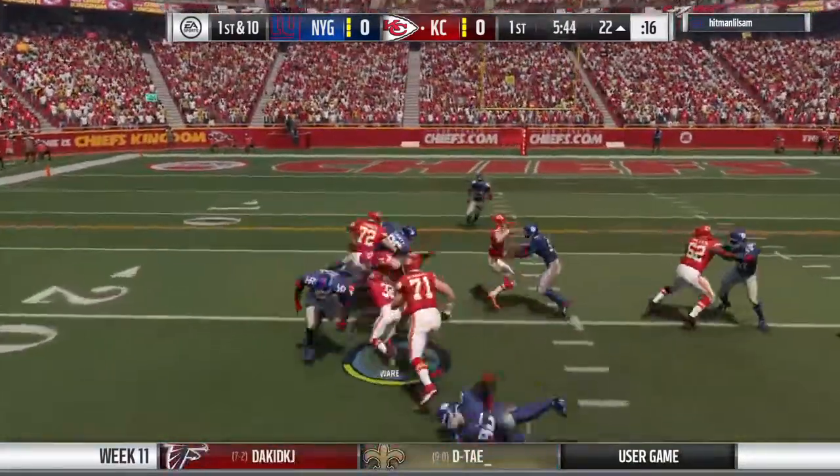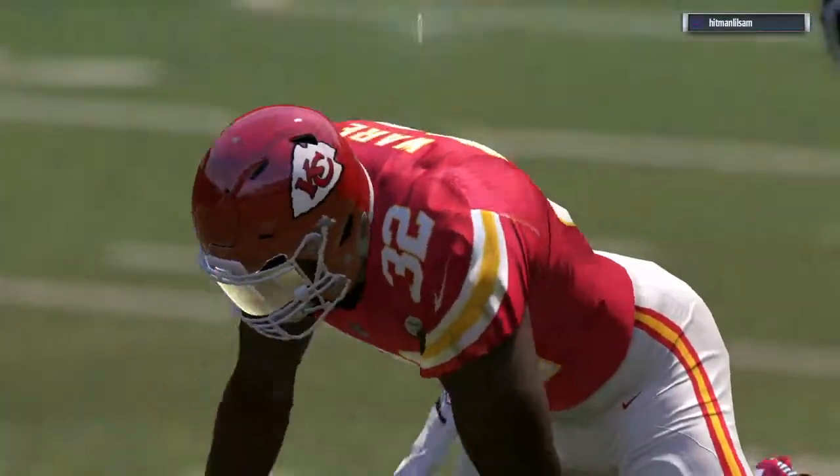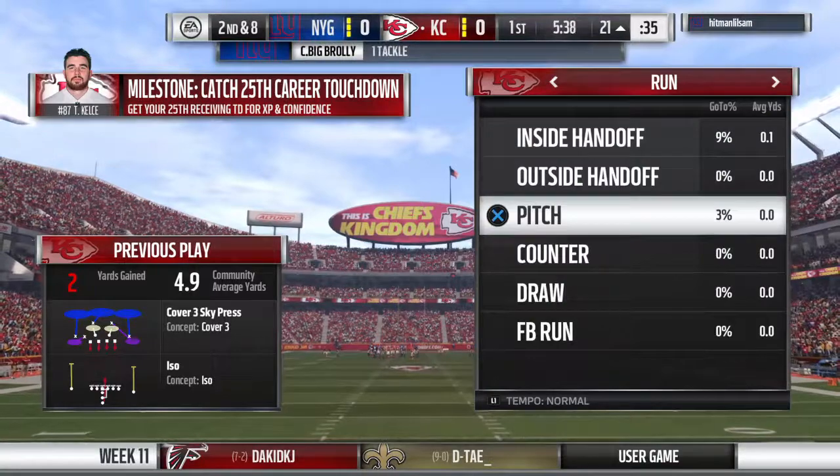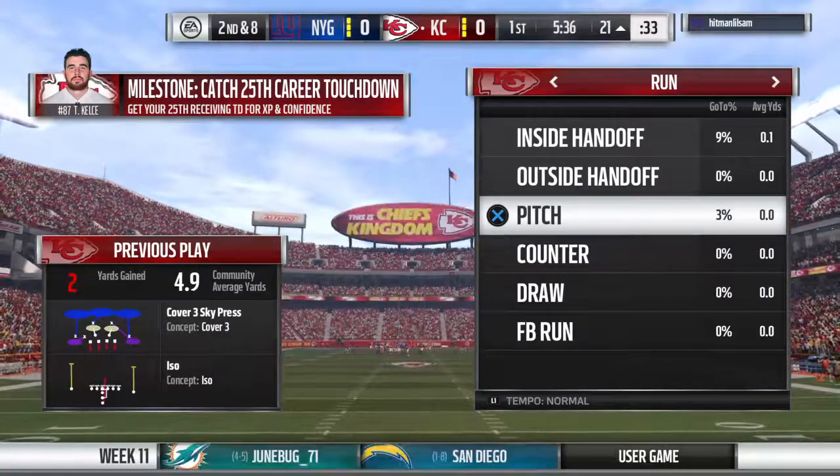Now it's the Princeton man. This is Spencer Ware. 2 yards on the carry there. It'll be second down. A look now at the starters defensively for the New York Giants.